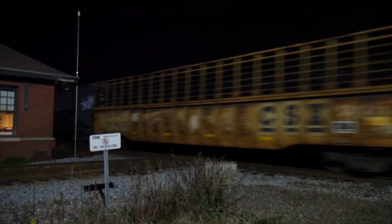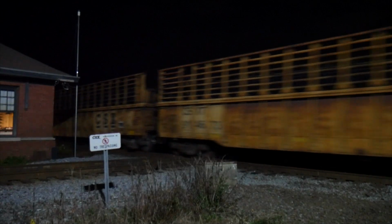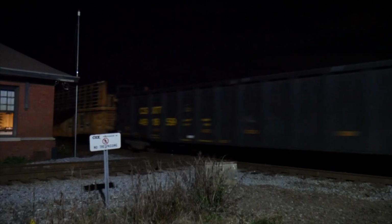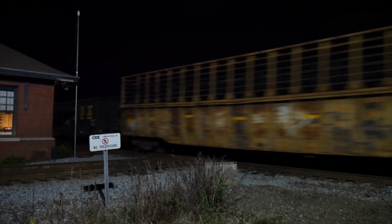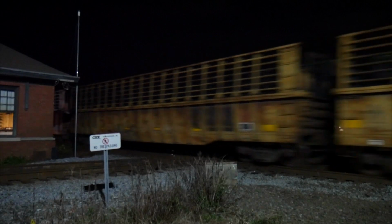Another noted bonus was the cut of CSX's tie gons. We saw this consist on a local heading to Brooksville on our local subdivision, but that's another video coming very soon. These came in loaded on Q441 in early November, and after they were unloaded, here they are traveling back north for another load.